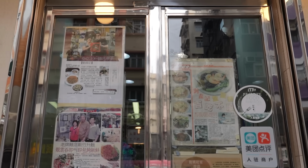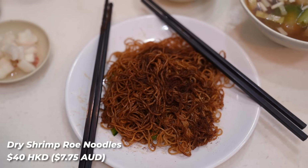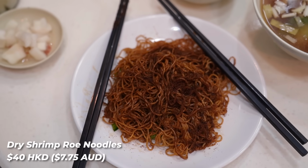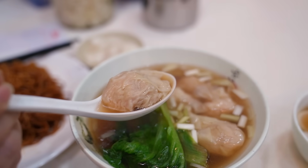This spot was founded over 60 years ago, and they continue their tradition of using their body weight and a heavy bamboo stick to make these super springy al dente noodles. We've got shrimp roe dry noodles, which is one of their signature dishes, and we've also got their signature wonton. They look so plump and just bursting with prawns.